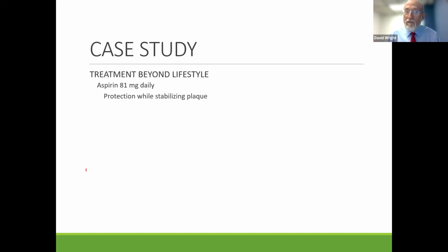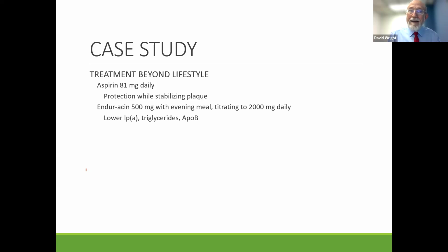Well, we know that a low dose of aspirin in people with known arterial disease helps to decrease how fast a clot grows and how big it gets. So while we're stabilizing somebody's plaque, a small dose of aspirin helps to give them some protection against plaque rupture causing problems.